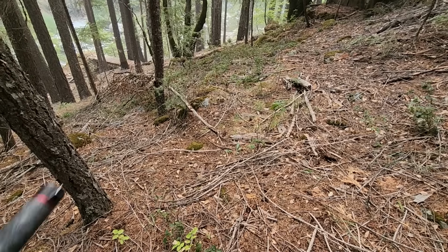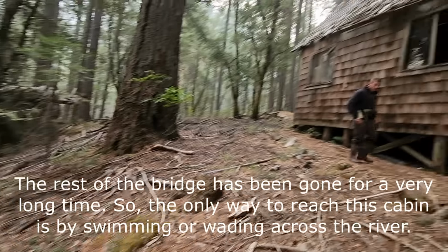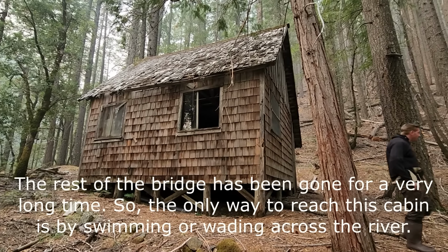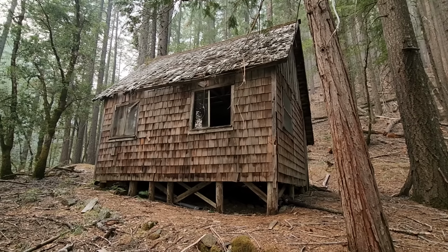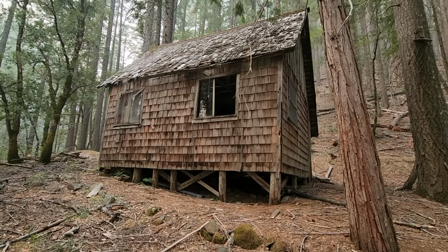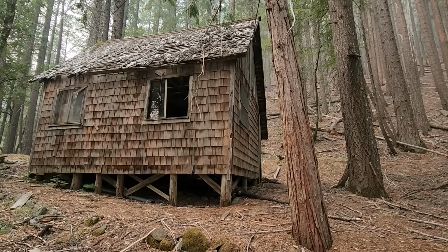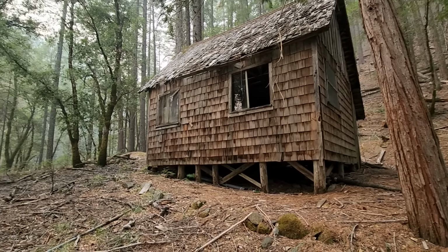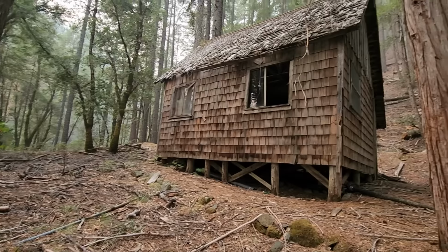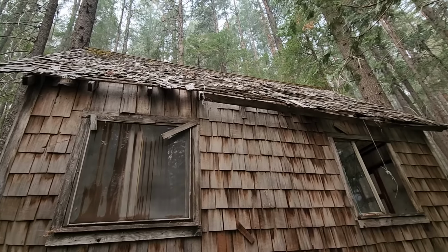So you've got the river, an old wooden bridge down there, and this old cabin in the woods here. Shake roof, obviously very old, but it's been loosely maintained because you can see the glass windows are still intact, and I see a few little modern bits and pieces, but the original is obviously quite old. An outbuilding there. It's like the roof's starting to go.